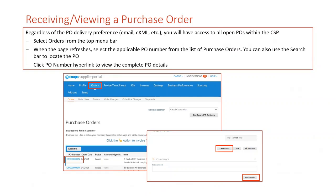Within the PO, you can do a few things. You can create an invoice, you can add shipping information, and you can add a comment. So if you add a comment to the PO here, the user on the Cabot side will be able to read those comments. So it's a really easy way to communicate with Cabot about those purchase orders.